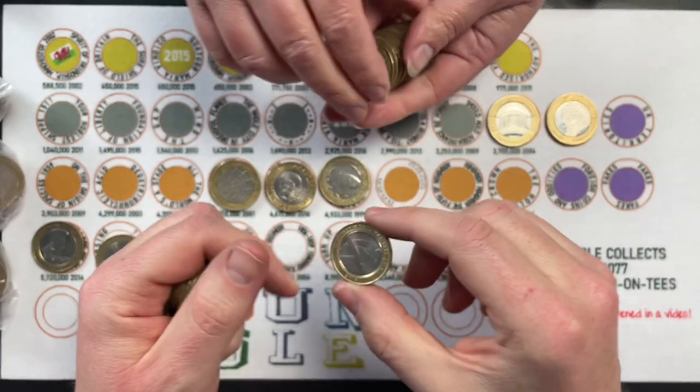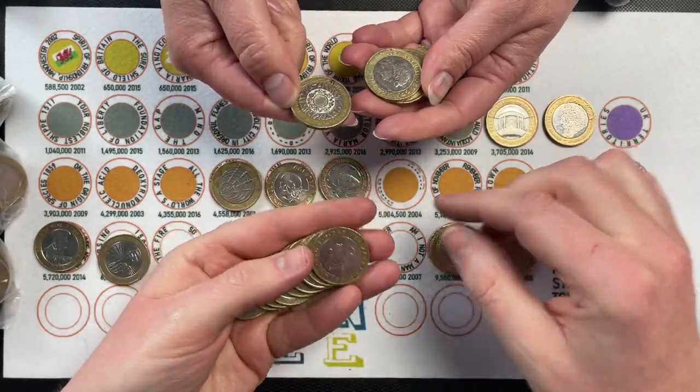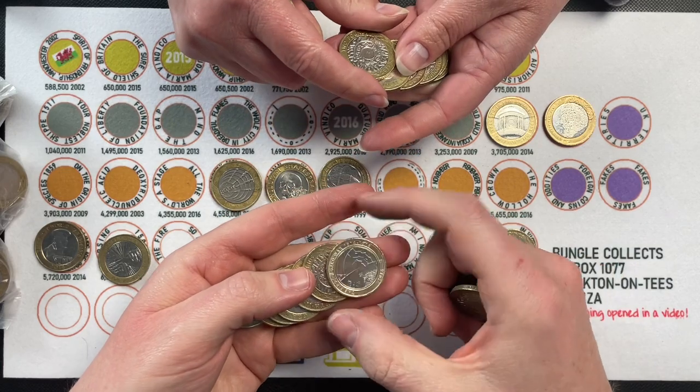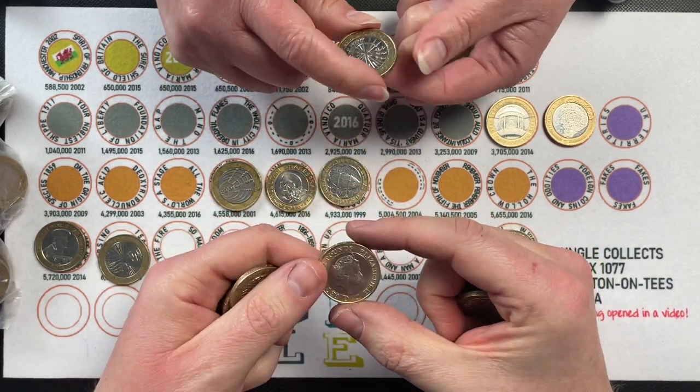There's another one. Another Tron Helmets. Another Army Centenary. Trickling out now. There's quite a few shiny ones in this, isn't there? Here's another shiny one. Oh, there is indeed another one. Not in very nice condition. Mine's got a few chips out of the edge.